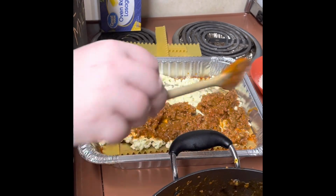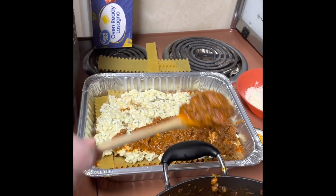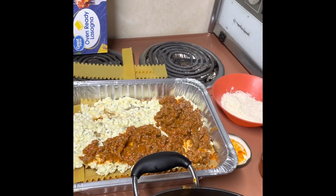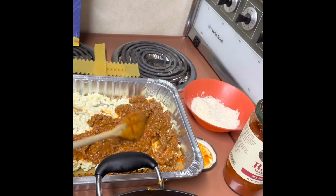This is the way my granny made lasagna, and so this is the way my mom makes lasagna, the way I think all of my aunts make lasagna.